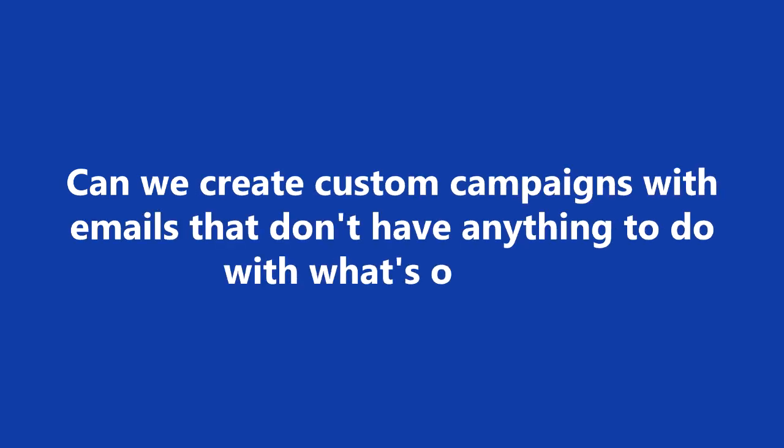Can we create completely custom campaigns with emails that don't have anything to do with what's on Zift? Interesting question. I don't think we've explored that option right now. Max, maybe you'd like to tell us what's possible there? I'd be happy to take that question. So you are able to use the email builder to create your own email and generate your own content as well. That would be using the Create Your Own campaign tool. Okay, cool. That's new for me too. Thanks, Max. Great question there, Rue.